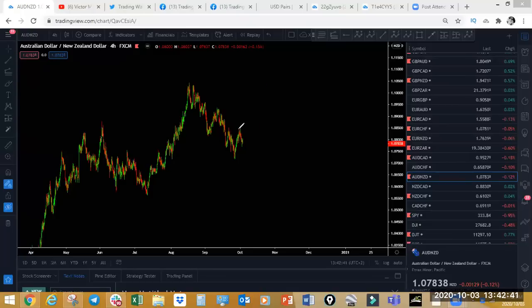So if it makes 1 more down, there's a possibility that it makes 1 more down. So we've got 1, 2, 3, a pullback that is X, and we can have this one as another 3 waves, and then we look for upside. Let's do it in 3 waves as well. So this one could be an expanding flat, 1, 2, 3, and then we make a move to the upside. So we can still get 1 more down and then upside on Aussie New Zealand.